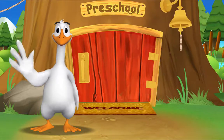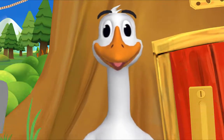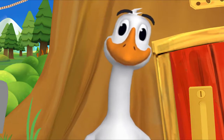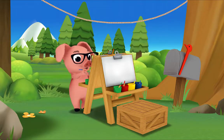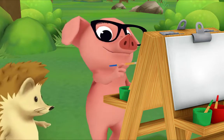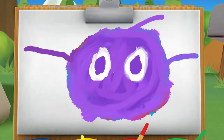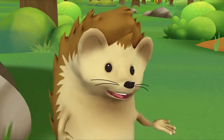Hello! It's so good to see you again. The rest of the gang is already here. Let's see what Pig is up to. Hi, Pig. What are you painting? Can you tell what it is? A purple wiggle bug! That's right! Where did you get purple paint?